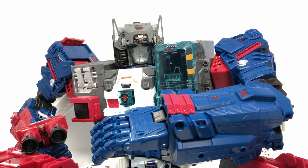Now I know that they share a rather similar design in the actual G1 cartoon, but I honestly hope that Hasbro and Takara redo Fortress Maximus and Metroplex for that matter later on down the line, as I believe they've almost covered all of the main Titans, so to go back and revisit Fortress Maximus and Metroplex I definitely think would be the right decision.